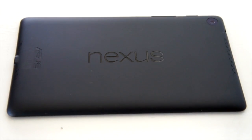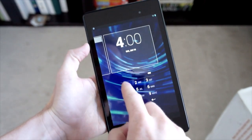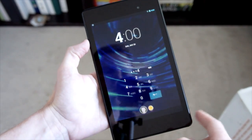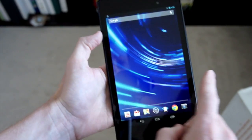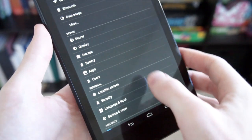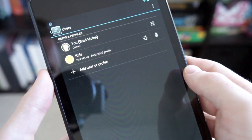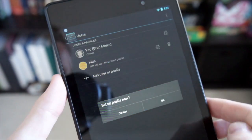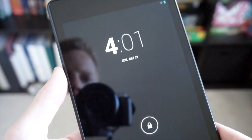Speaking of which, the Nexus 7 comes with Android 4.3 on board. Now this is a largely minor refresh with some optimizations, some bug fixes, and developer APIs. But it does offer two important feature improvements. First, user accounts can now have restricted profiles, which means you can set up a user account for your kids that restricts which apps they use, while protecting your own profile with a special password to ensure the little ones don't mess with your personal stuff.